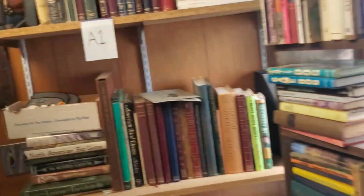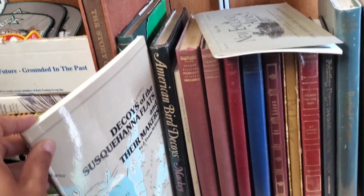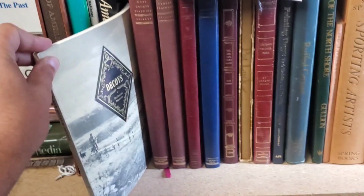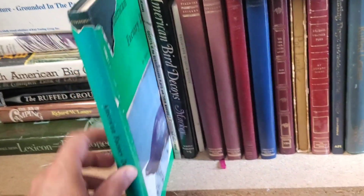When it comes to the hunting and stuff, duck decoy, bird decoy, check out this: Decoys of the Susquehanna Flats and Their Makers. This is signed. Shelburne Museum Decoys. American Factory Decoys. Decoy books are awesome. They sell well for me. Very niche. Oh, get through this. Sorry, it's like a maze in here.